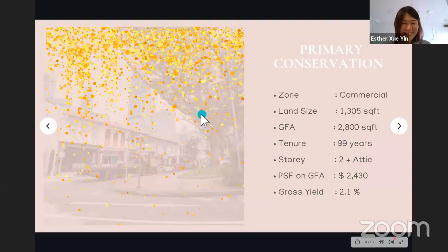So this is the shop house in question. This is the unit I have that is up for rent, available at the end of January next year, and it's also up for sale. It's truly a prized possession for my client, and it's a huge honor to present such a beautiful listing to the commercial team of PropNex.